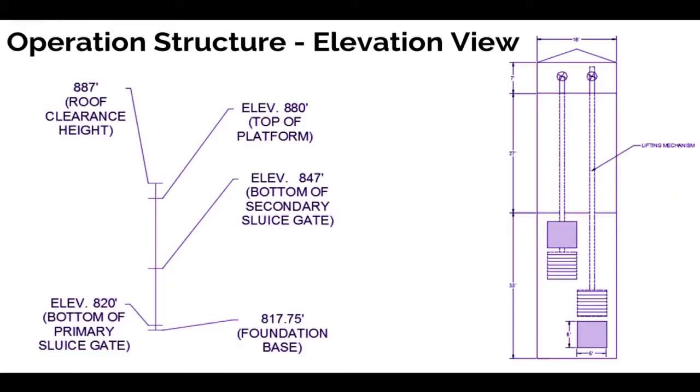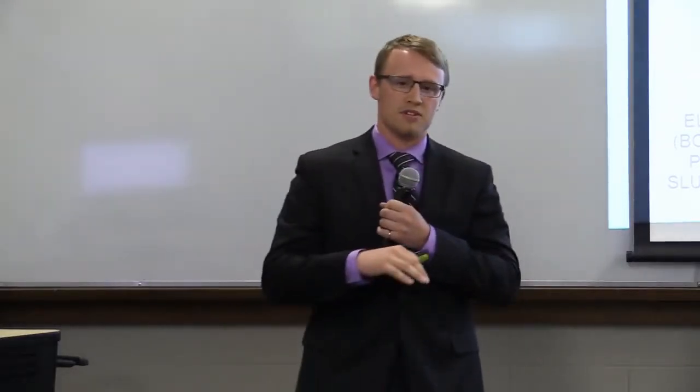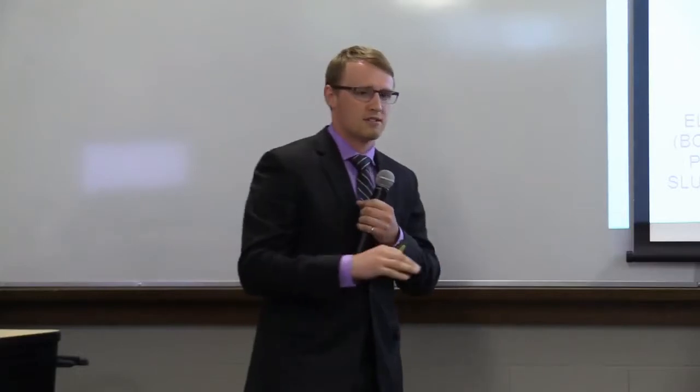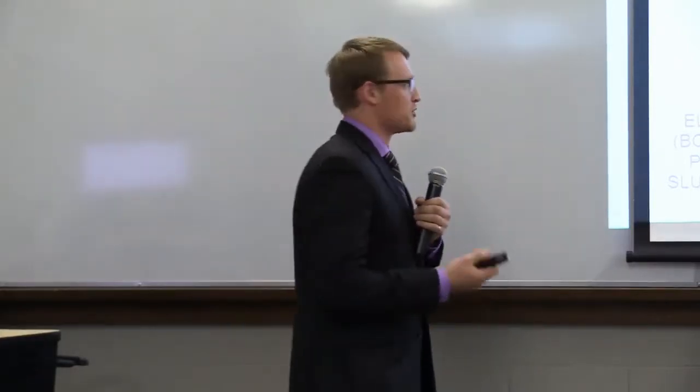Also, the other part of that was designing the sluice gate system. So this is the basic drawing of the sluice gate system. These are all the critical elevations for the system. The most important one is this 880-foot elevation. That's the top of the platform, which is level with the top of the dam. So when we install that walkway, you'll be able to access the operation structure until there would be a catastrophic failure, which won't happen.